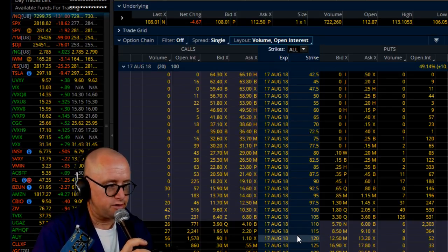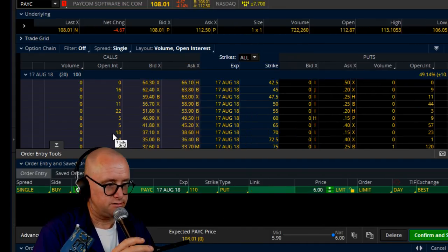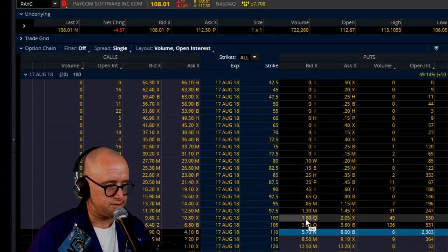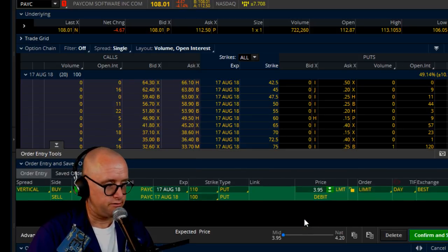Okay, so if we're looking at a put spread where we're buying the 110 put, we could go down here to the 110 put, and we could click on the offer to buy one of those puts. Okay, it's going to bring up our order entry screen here, and indeed it says buying one Paycom August 110 put for $6. Okay, let's minimize that, and then I'm going to go to the put I want to sell, the 100 put, and I'm going to hold down the control key, and then I'm going to click on the bid for that put since we're selling that one. Okay, so then we've got our trade together.